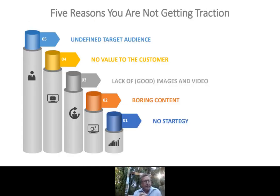Sorry. So define your target audience. Once you understand your target audience, you can then offer them value. Once you're offering value, you can use good images. Once you're using good images and videos, you know you're not going to be posting boring content. Once you got that, you develop a strategy. So sorry, but if you're not getting traction and you're not getting likes, here are the reasons why.